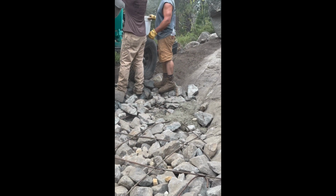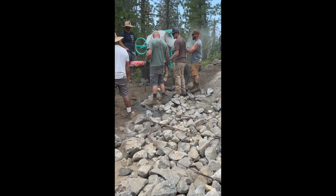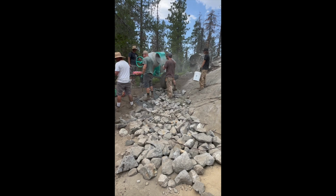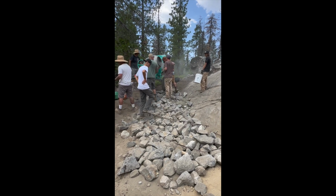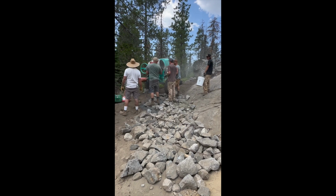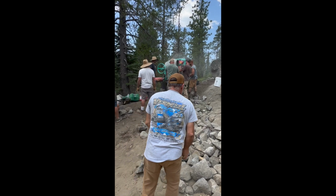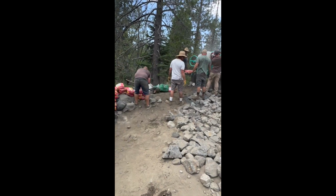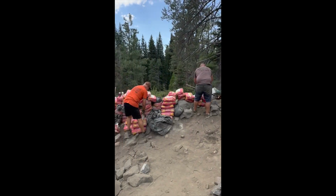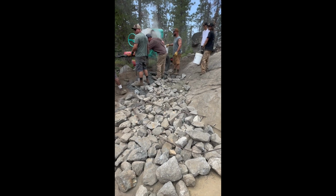So this hole is being filled in with rock, rebar, and existing Gabion material that was kicked out of there before. The idea here is with the concrete, the rock will stay, and we'll have less of a problem here in the future. And then, just as Miles was talking about, a way of getting the water that comes off of the granite slab here off the trail, and there'll be less erosion.